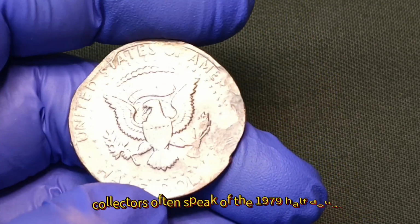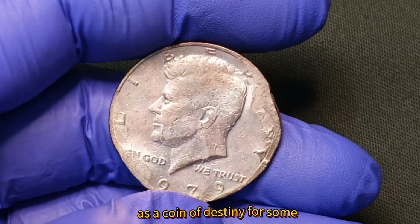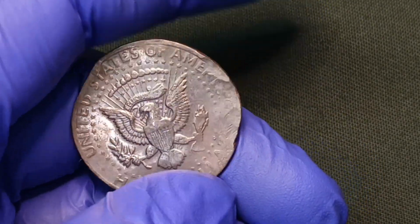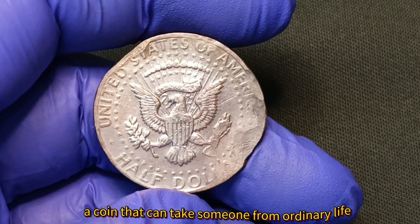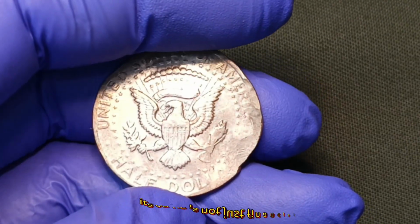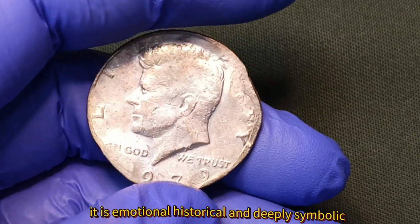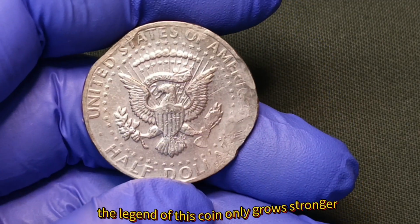Collectors often speak of the 1979 half-dollar as a coin of destiny. For some, it represents the chance to own a piece of American history. For others, it is a symbol of opportunity, a coin that can take someone from ordinary life to extraordinary wealth in a single stroke of luck. Its value is not just financial, it is emotional, historical, and deeply symbolic. As time passes, the legend of this coin only grows stronger.